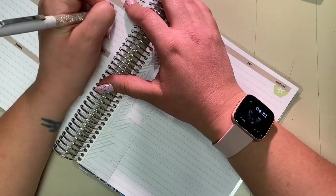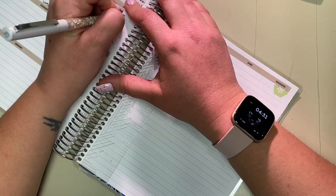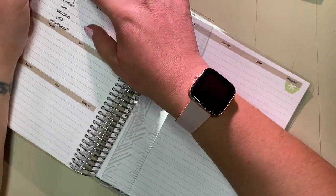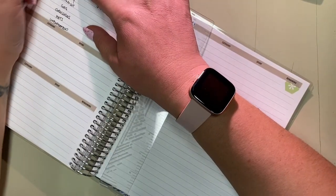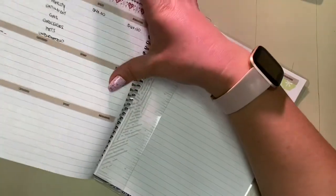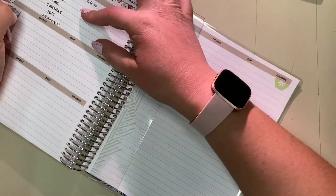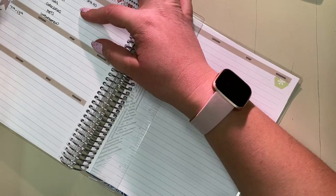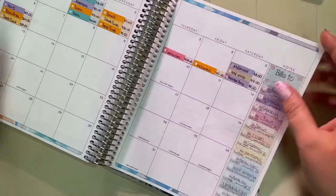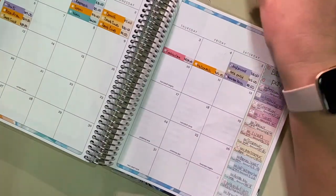And my allowance is 100, so I have 60 left. Oh, let's see. So this is for the week of the 1st through the 6th, 7th through 13th. Sorry, I was seeing if a trucker came up because it sounded like they did. Okay, so we got all those knocked out. The next is beauty.